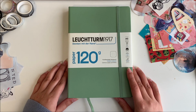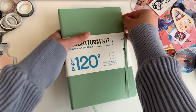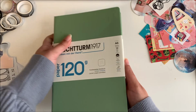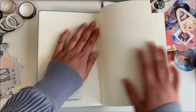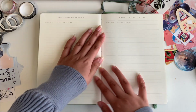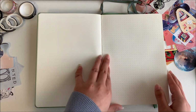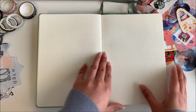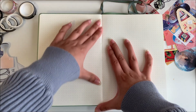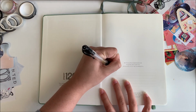Hello, here are my ever so lovely hands placing this very nice journal amongst totally not purposefully placed photos and pieces of washi tape. I absolutely did not plan for this to look very Pinterest, not at all. But I'm just here opening a couple of pages. I like to stretch out the journal a little bit before I start using it. I don't go through the whole thing, but it's just something to keep it open.